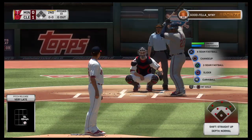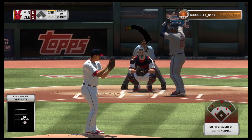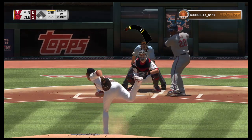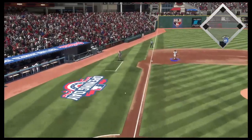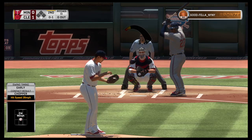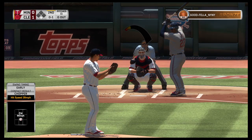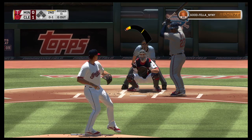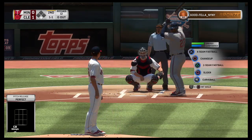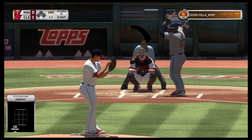So stepping in, Miguel Sano. And he'll face Carlos Carrasco to get the inning underway. Sano. Weak chopper up the line. That rolls foul for strike 1. Oh, he got out in front of a changeup. He's looking for a fastball right there because he got the bat head so far out he was able to pull it. If that was a fastball, he might have kept it fair. And a good idea to hold off on that swing. It's ball 1.